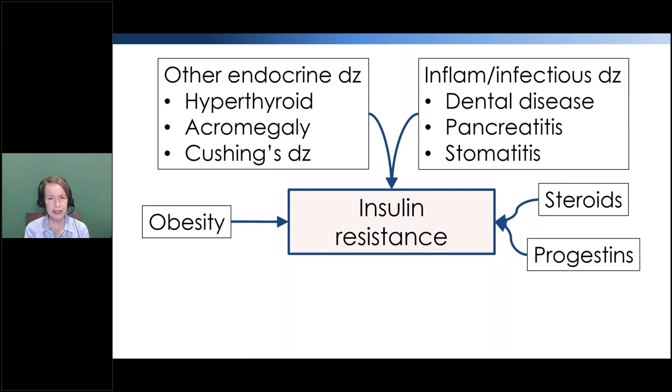Now, I mentioned that obesity causes insulin resistance through various mechanisms, including inflammatory conditions, and other inflammatory states will also trigger some degree of insulin resistance. These may be sterile inflammatory diseases like chronic pancreatitis, or inflammatory diseases that are driven by infection, such as stomatitis or chronic dental disease. But inflammatory and infectious diseases are going to impact the responsiveness to insulin. And then there are some things that we can give our patients that can cause insulin resistance, like exogenous glucocorticoids or progestins. These things also impact the cell's ability to respond to insulin.